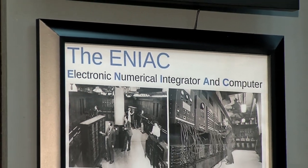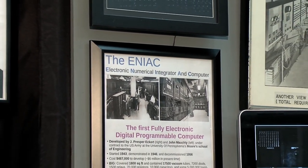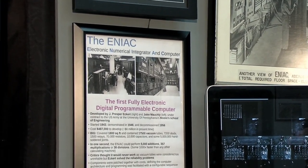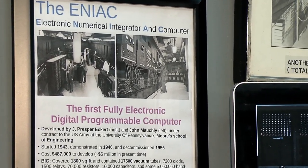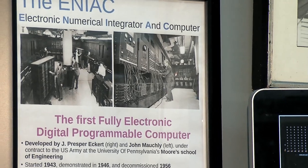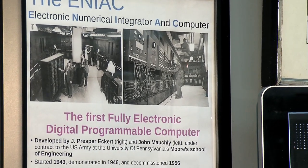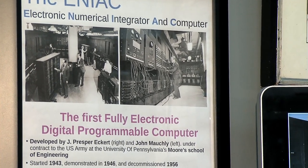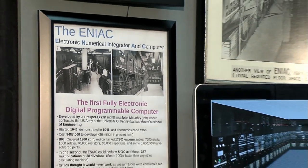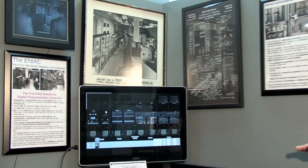One of the first things you'll see in our museum is a display on the ENIAC. Now, a lot of people think that computing is all on the West Coast development, but in the 1940s, it was Philadelphia, and they developed this computer for military purposes, and we'll tell you all about this on your visit to the museum.